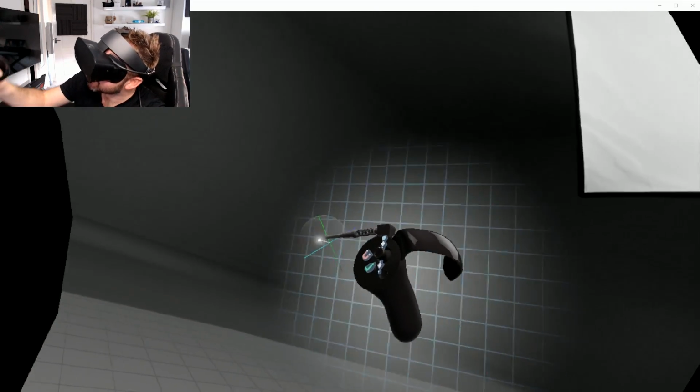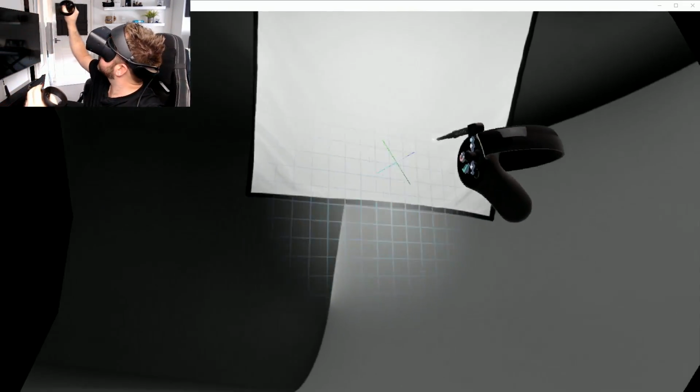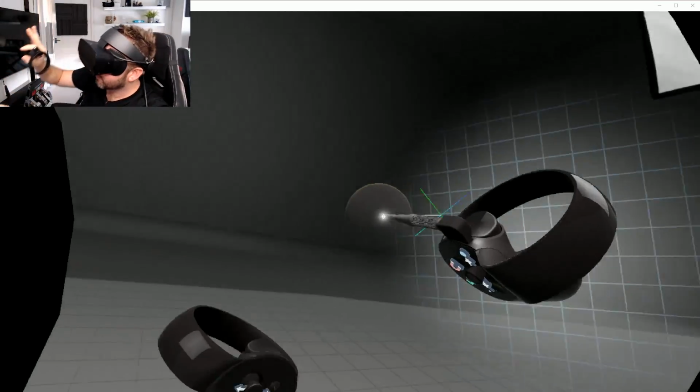It's just so pleasant. You get this gradient torch effect coming off your spindle, and you can see it's an infinite plane, and it's not always in view. There's a lot of thought that's gone into that.